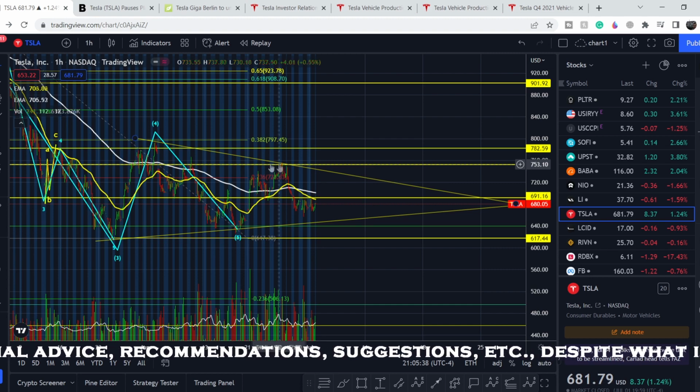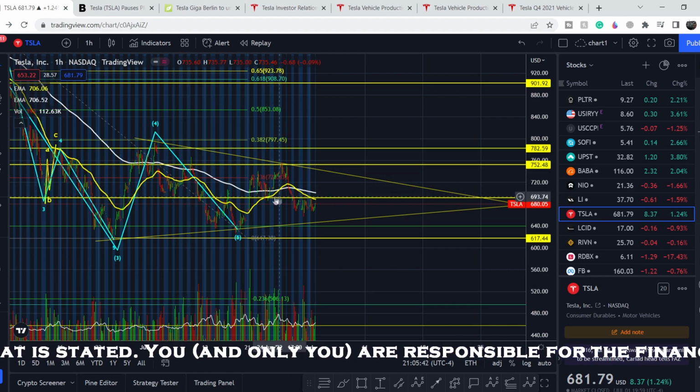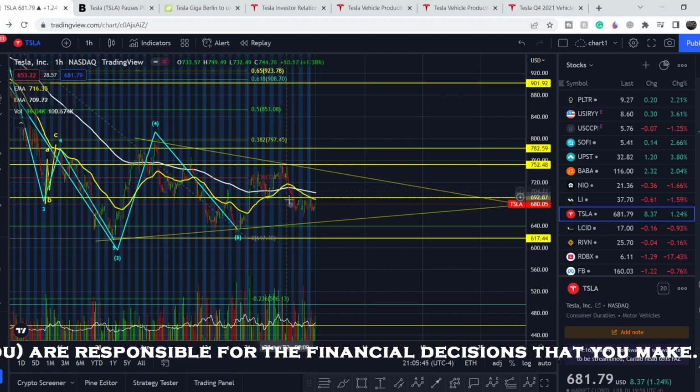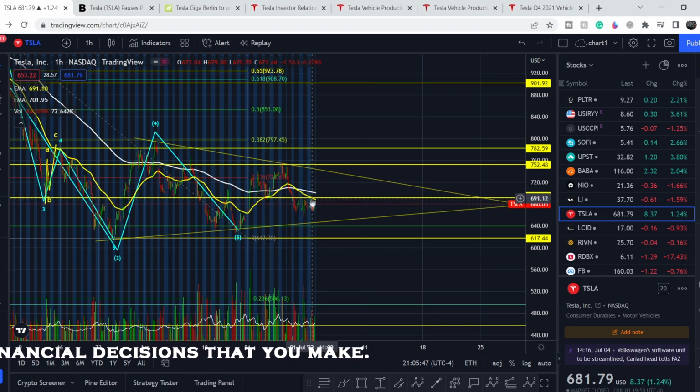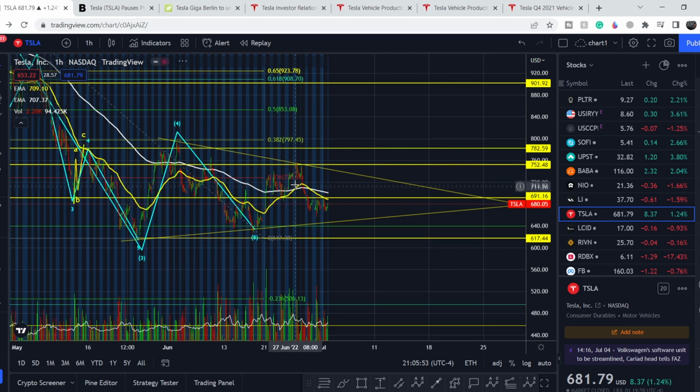As you can see, we had several touches of this resistance right here, and we have several touches of the support right here, and we broke this support to the downside, and we retested this range as the resistance from the lower end. And this means these ranges are still in play. And we have to see the next leg.